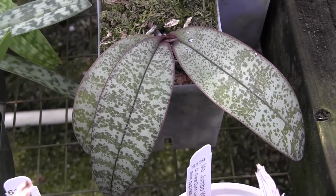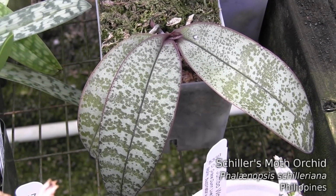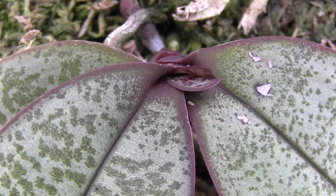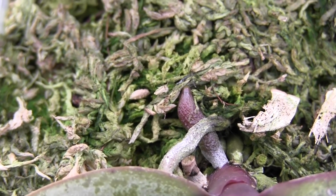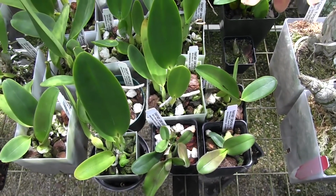Now this is Phalaenopsis schilleriana. We saw it a few months ago in full bloom, and since it's summer, Phalaenopsis are in their grow mode, so this guy is pushing out a new leaf, and he's also got a couple new roots on the top there, as well as some new roots pushing out down in the pot, so that's always good to see.